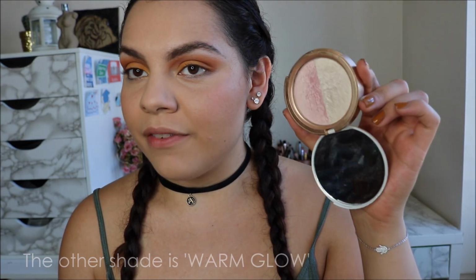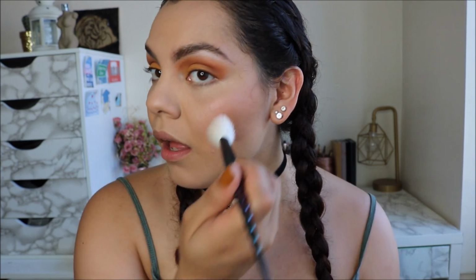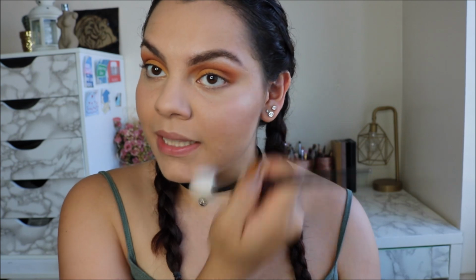To highlight my face, I'm using the Too Faced Candlelight Glow highlighter in Rosy Glow. So when I initially bought this, I didn't know that it's more of a warmer tone. It doesn't really have the pink in it, and I was so scared because pinks just aren't my go-tos. It is so lit from within. I love this. I would especially wear this if I was going to a restaurant or something with dim lighting. But this highlight is so beautiful in person, and it's so pretty. I love it so much.